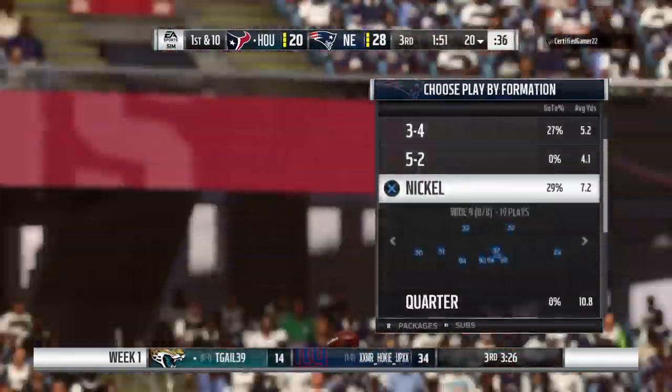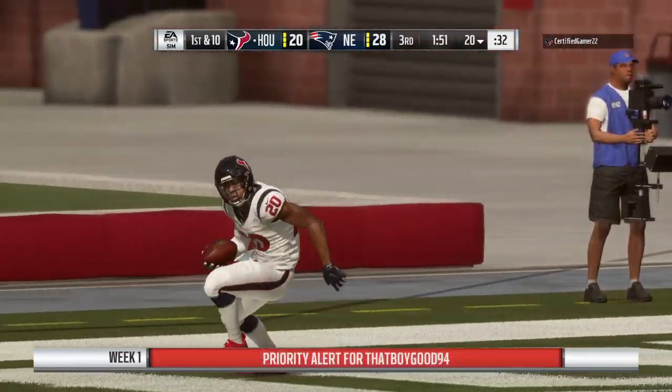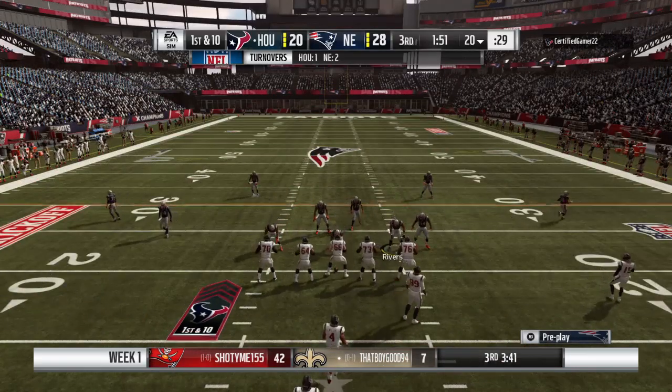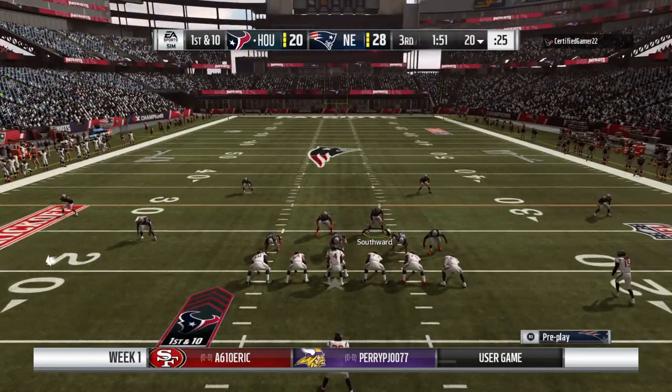So that's back-to-back drives where they've thrown an interception. Ordinarily, we look at the offense and say, what's going on with your scheme? Maybe we should look at the defense and just give them a whole lot of credit. They've got them frustrated right now. Watson will bring up the Texans here first and 10 at the 20.